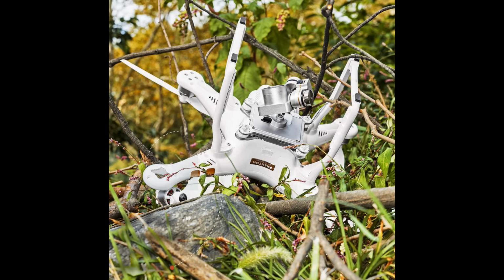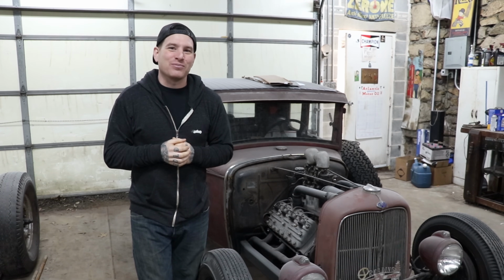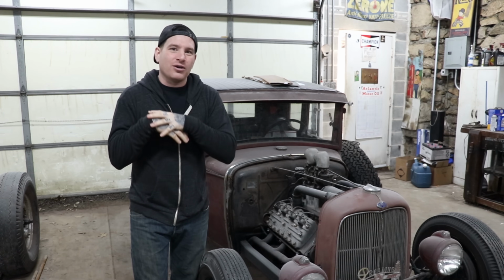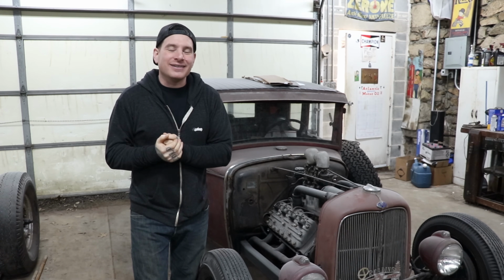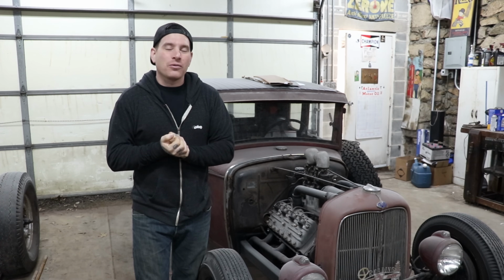Mike might crash it on the first try. We'll see. I'm going to try and get that on film, because if he does, it'll be pretty funny. But hopefully he's going to get some beautiful shots. So this is our first trip with all this new technology stuff, and hopefully it doesn't crash and burn. But if it doesn't, we're going to have a pretty cool video.